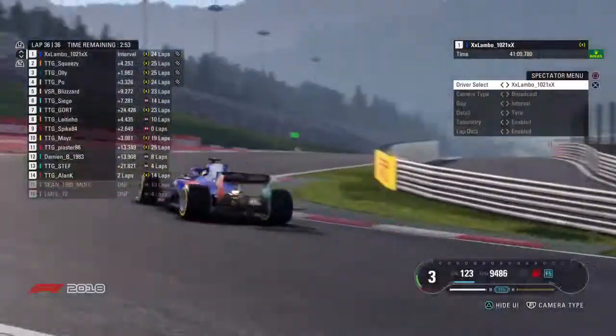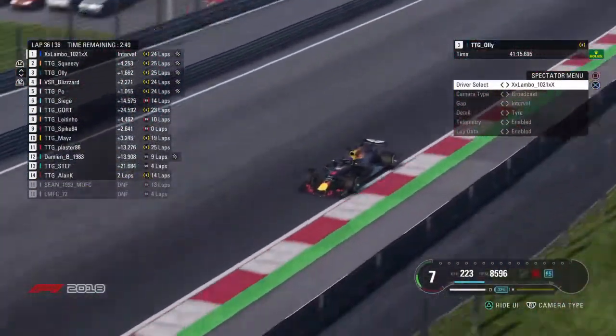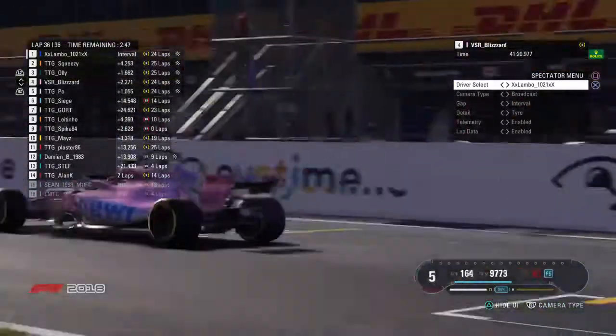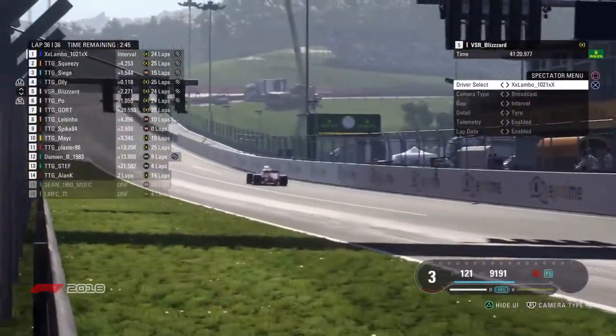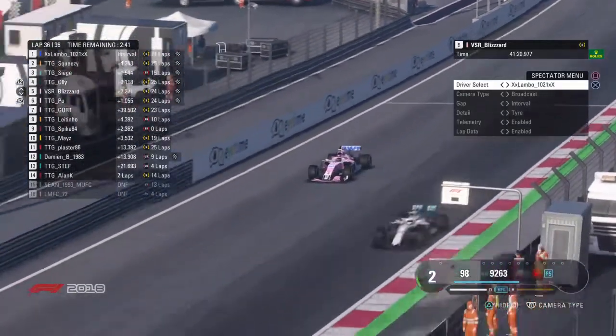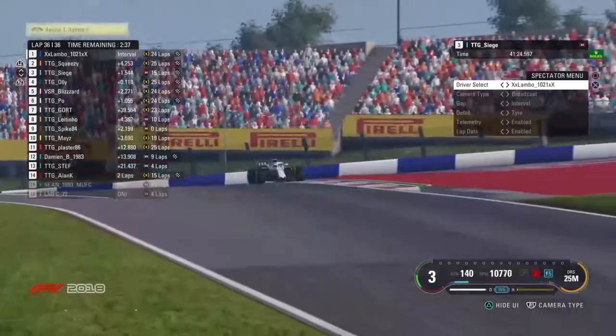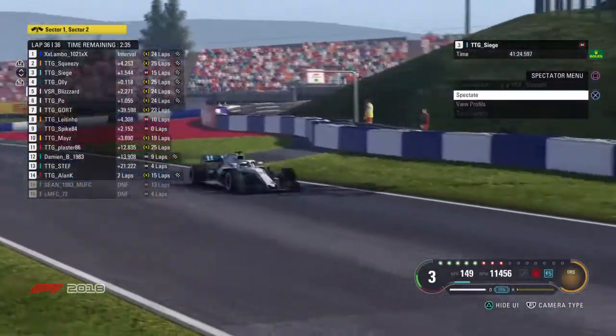What a fantastic race that was. Squeezy finishes in P2. That's Ollie without any penalties jumping up to P3. Blizzard then comes home in 4th place, now down to 5th. He's actually got a puncture. That's why he was going so slowly. It's actually going to be Siege taking P3 with all those penalties. Siege on the podium at the moment.